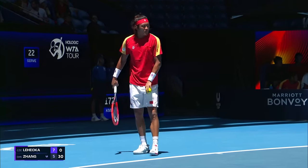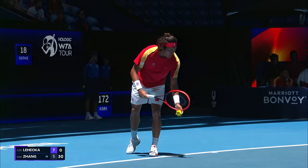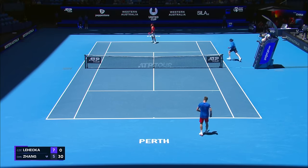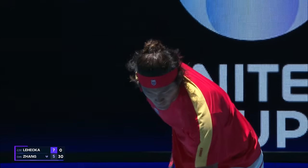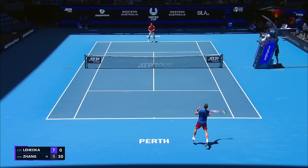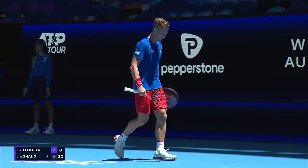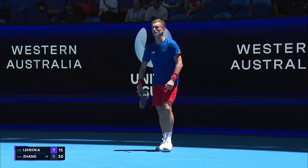Now this is sometimes can be that little bit of an issue. Lehecka stayed sitting in that break while Zhang went off to change his kit. And that's a couple of loose points there that look like the intensity has just dropped a little within his game. Got to get it back on track quickly. I've got to say, his opponent often hands it back to you.